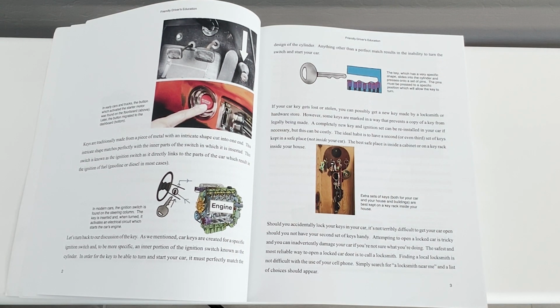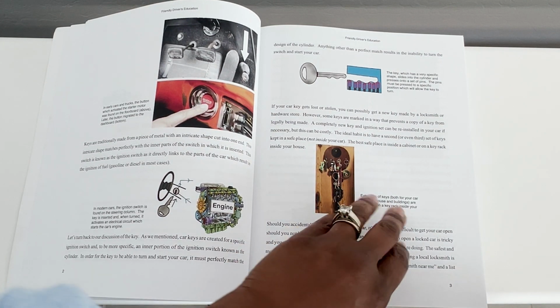Overall, I liked the book and would recommend it as a starter resource, but not a driver's guide.